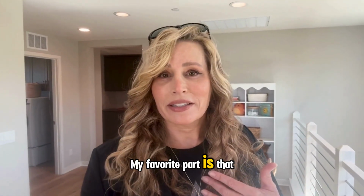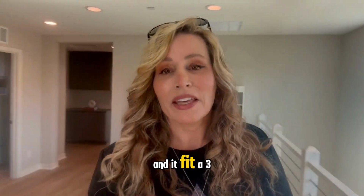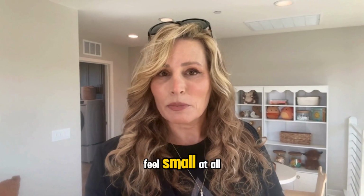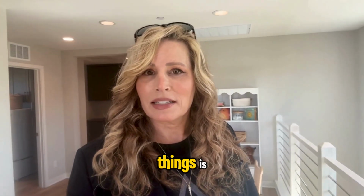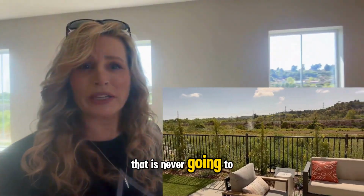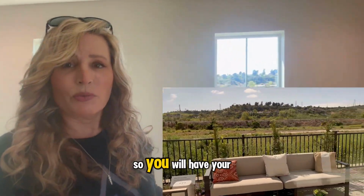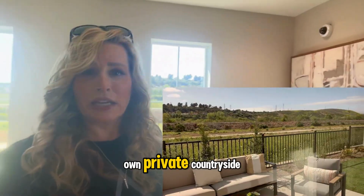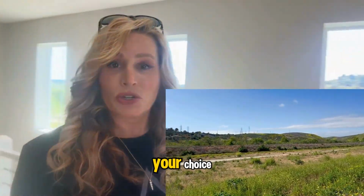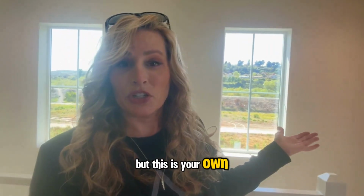My favorite part is that the home has so many windows and it's so light and bright, and it fit 3 bedrooms and 2.5 baths in a space that doesn't feel small at all. And one of the best things is it's backed up to a wetland preserve that is never going to be built on. So you will have your own private countryside, and there is a trail out there that goes 4 miles to the ocean or 5 miles more eastward. So you pick your choice, but this is your own Shangri-La.